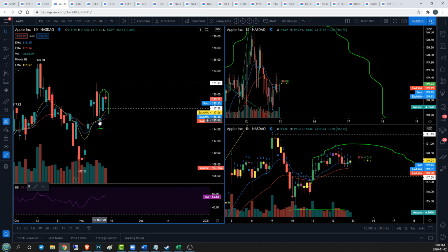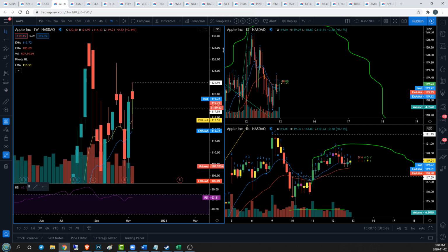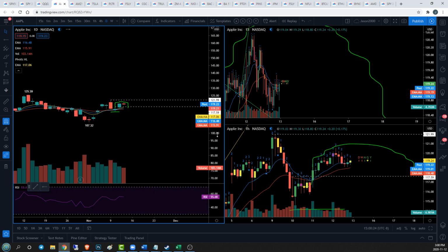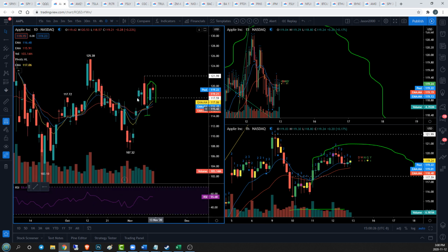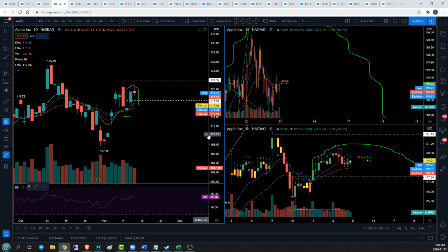And the reason for that is if we go to the weekly time frame, it's not very beautiful, but we can see we have a bit of a tightening formation. It's tightening up on the weekly, which means the daily higher highs and lows should be getting closer together, and that's what we see happening here. So eventually this will break to the upside or the downside.